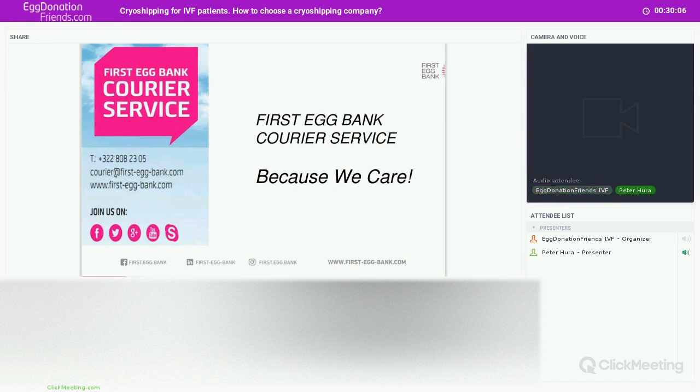Can we send outside from Belgium to Argentina? Yes, definitely. We have already delivered... Sorry, can you please read the question again? Because maybe not everyone could hear that. Yes, sure. Can we send outside from Belgium to Argentina? Yes, sure. There are no problems, but the clinic in Argentina has to receive permission from the local Ministry of Health to receive the oocytes from Europe. Okay, thank you. I see.